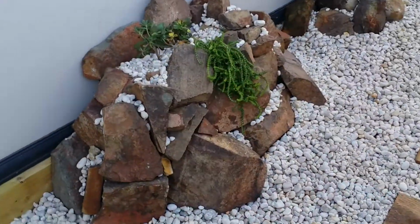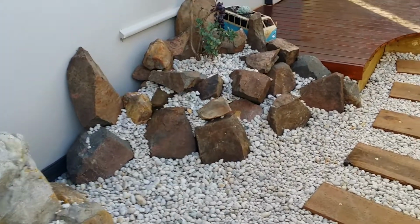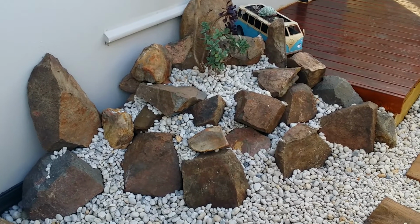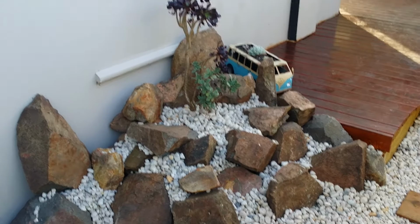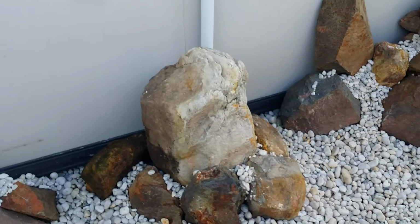So that'll pretty much finish off this area for now. Having said that, the rock that you can see here sort of leant up against the wall is really only temporary. It's partially a place that I can store the rock whilst I'm waiting to do other things, but you can see the pipe that runs up the wall there.